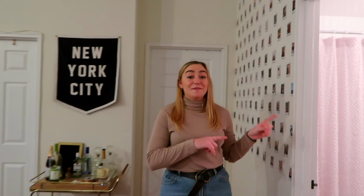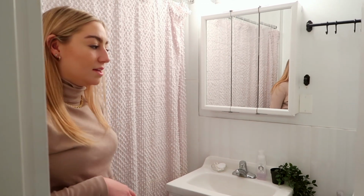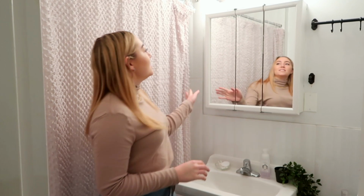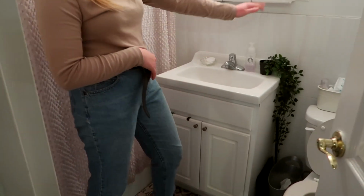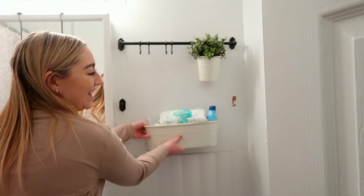So now we're gonna go into the bathroom, which is, you know, an average bathroom. It's pretty simple. We actually have a bathtub, which is nice for New York because a lot of bathrooms don't have tubs. And then we just have this nice little organized cabinet, sink, under the sink storage. We had a nice little rack here. It used to hang up like this, but as you can see, it fell off the wall. So we have to fix that.